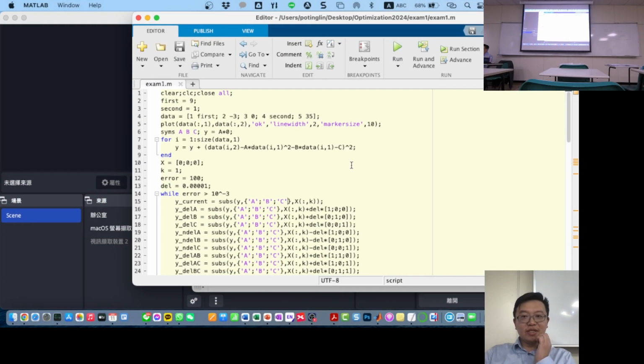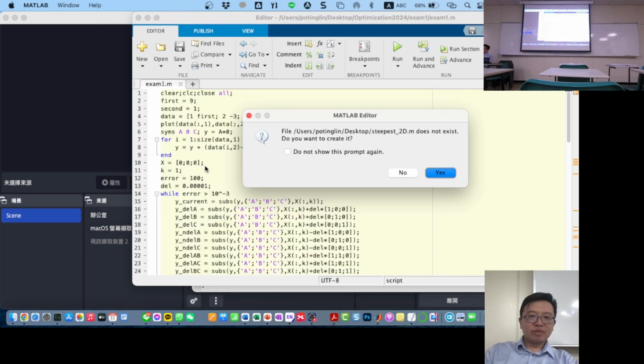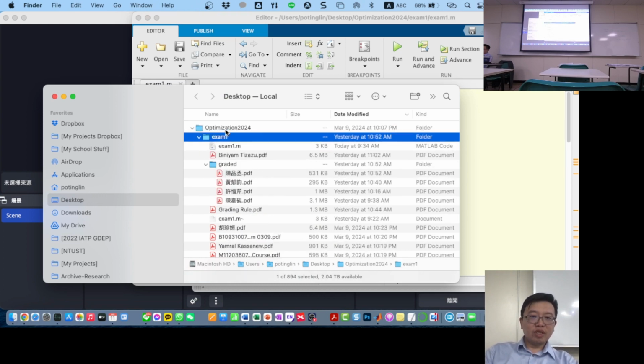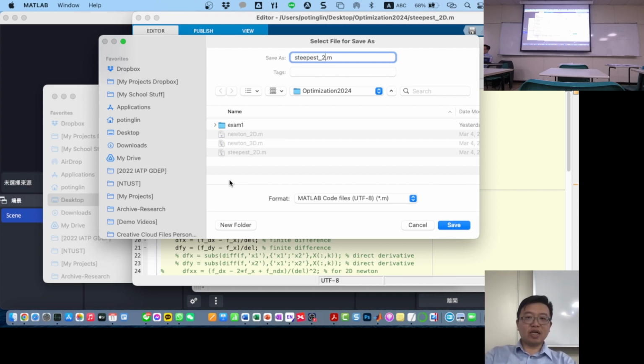Earlier, I had this for the exam. Let me just save this as... Let me use my earlier code. Earlier I had the steepest descent code. I'm gonna save this as a conjugate gradient.